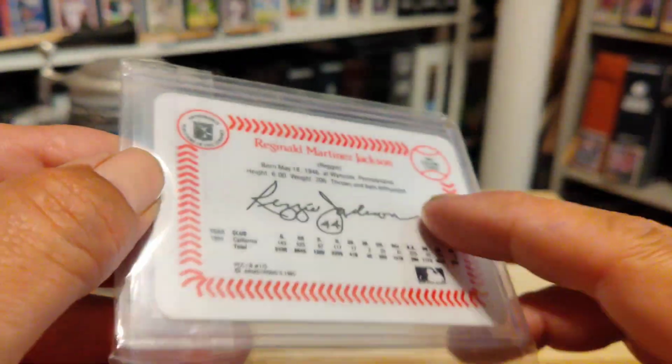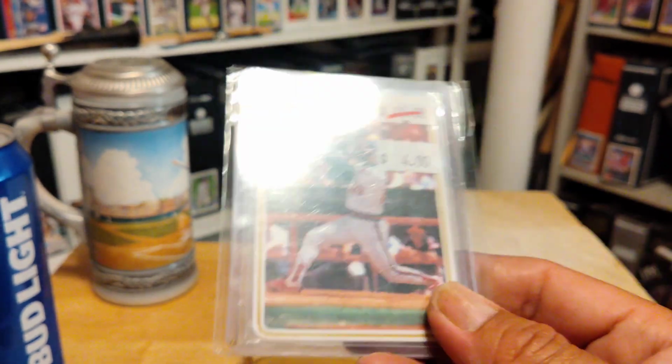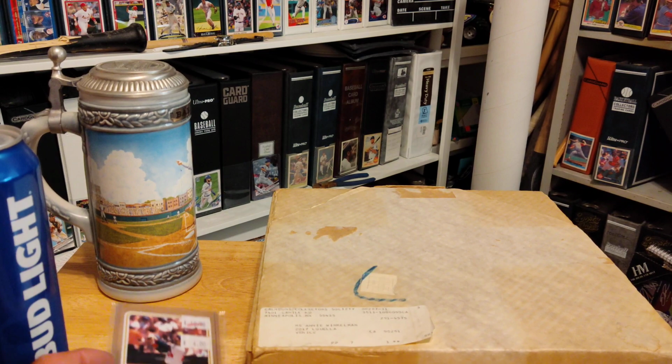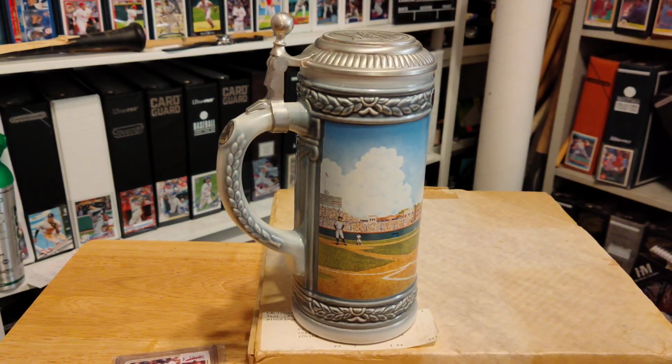But check it out, a Reggie Jackson ceramic card. If you collect baseball cards, you need to have a ceramic card in your collection. If you want to call yourself a collector, essay. Let me take a drink, eh? My mouth is dry.